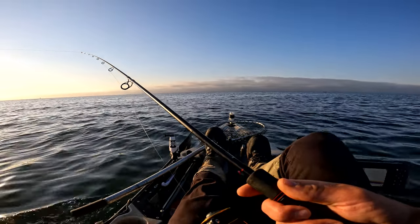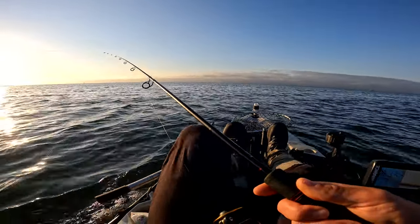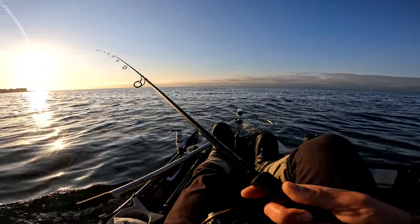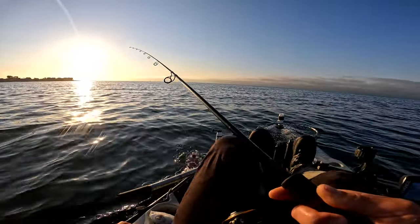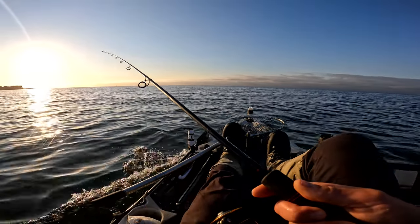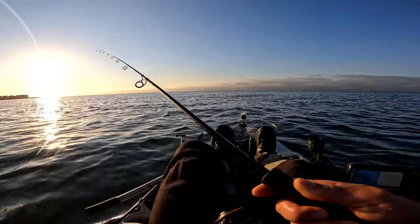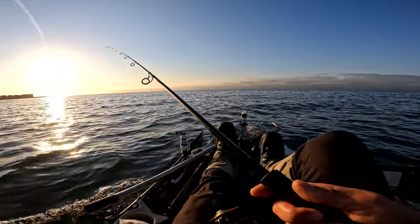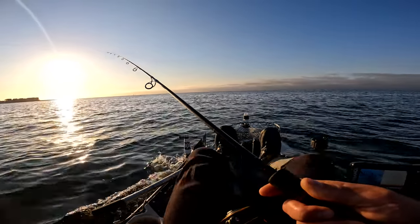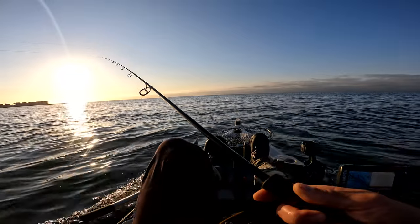I kind of work my way up and around this hill now. Really should be able to see the bass. If they were over here, I'd be able to see splashes. They're pretty visual when they're over in that area, but I'm not seeing them. It's really not a great tide. I think what I'm gonna do is get back on that structure.